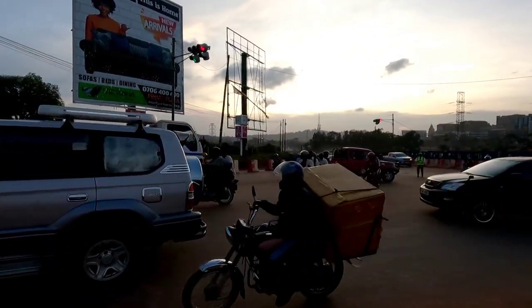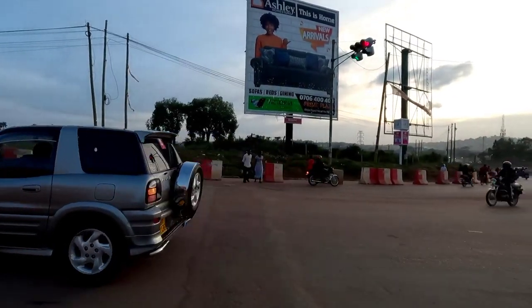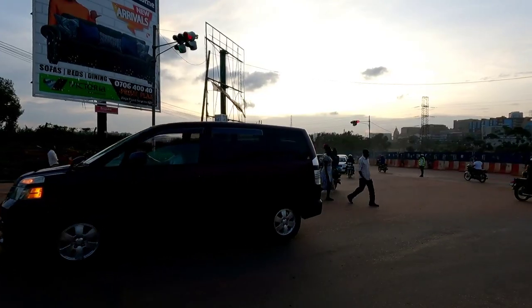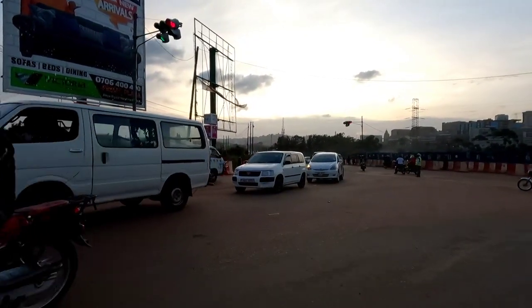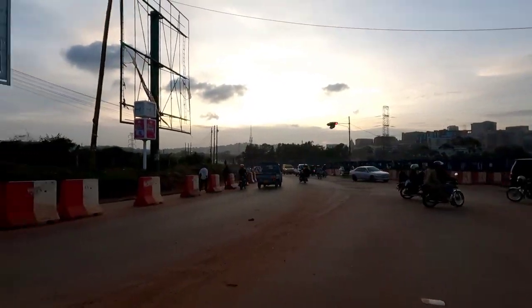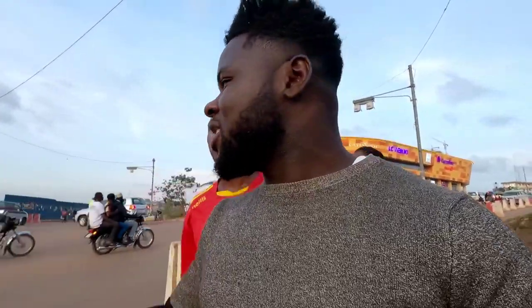Let's try to cross. No, let's cross from here. Careful! While you're in Kampala, you've got to be very, very careful, because most roads here don't have zebra crossings. And those who have zebra crossings, the motorists, the boda guys, don't respect traffic rules here. They just come. So you've got to be super, super careful.